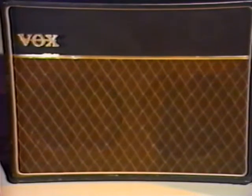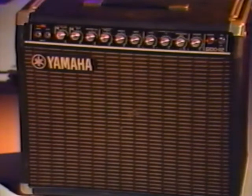And also, especially on the last album that I just recorded, called Phil Keaggy and Sunday's Child, I use the Vox AC30 top boost amp that was built back around 1961. And I find that's a very incredible sounding guitar amplifier. And also, throughout the years, I've used Yamaha G100 112 amps.